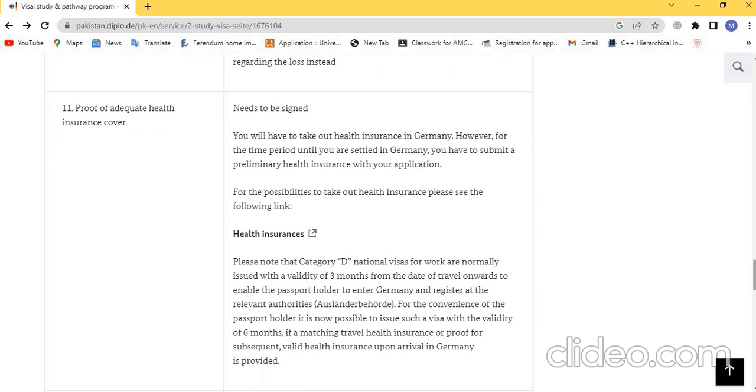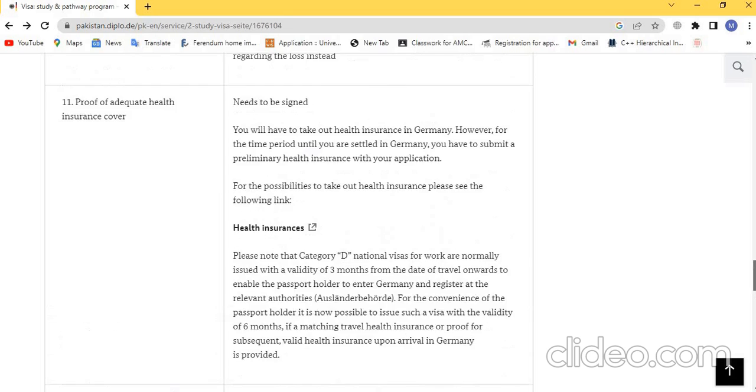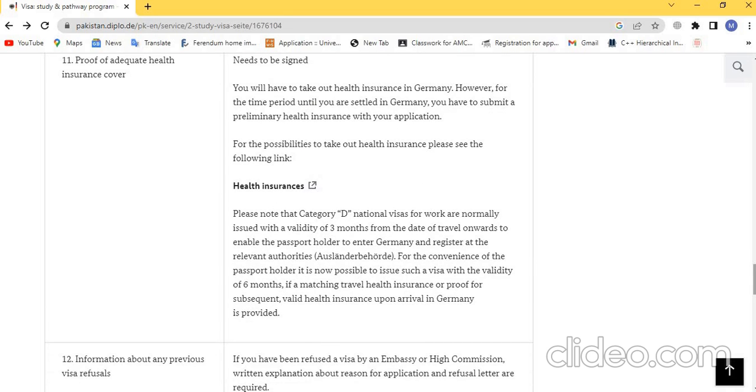So requirement number 11 is the proof of adequate health insurance cover. Generally, this health insurance cover will be provided by the German bank. For example, I opened my bank account at Fintiba. Fintiba has already provided me with free travel health insurance, whose name is Mawista, worth around 20,000 Pakistani rupees. It is free for you. They also provide preliminary health insurance information.